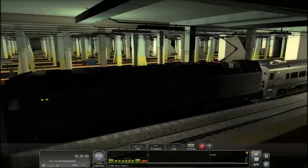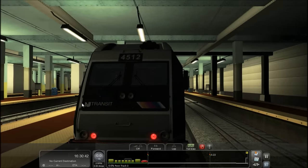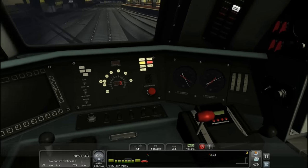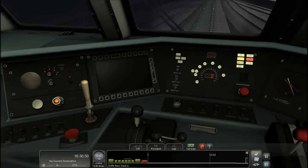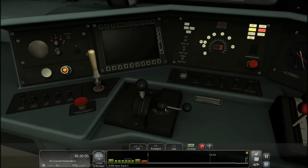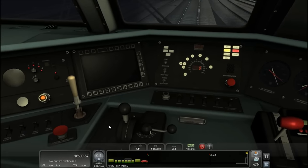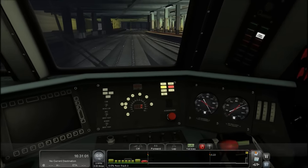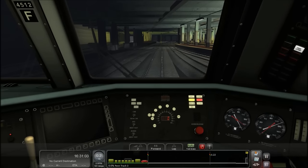My light's on. Lights are not on. There you go. For the sake of demonstrating this test, I'm going to leave the cab signaling off. I will turn the instrument lighting on.